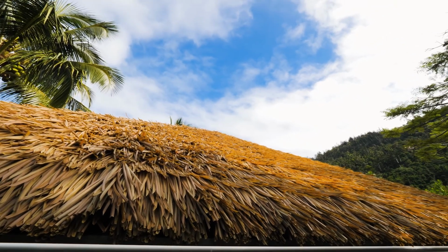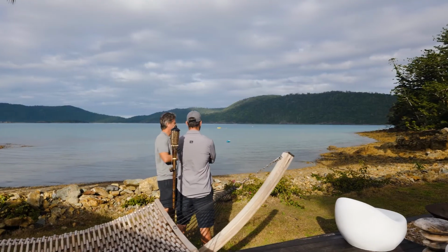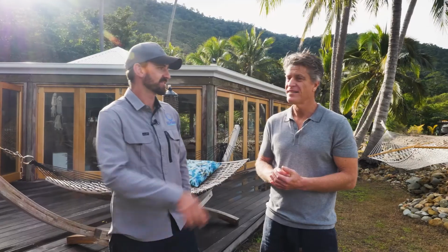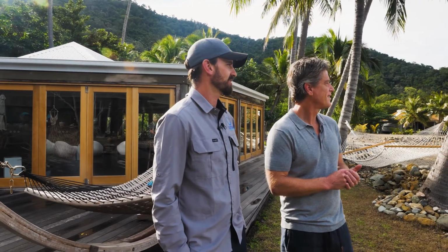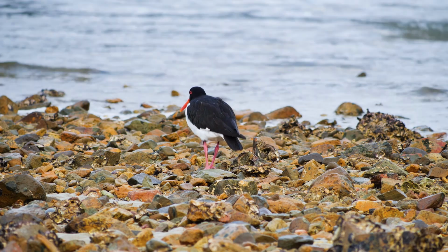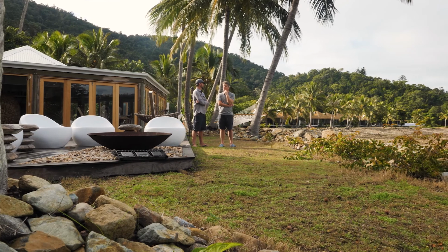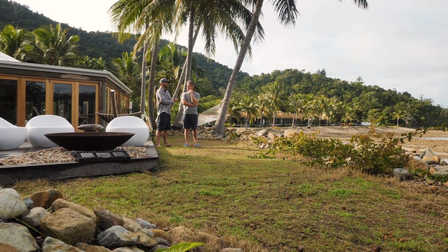We really want to focus now on rejuvenation projects, so we really want to get the native plants and birdlife into the area. For instance, those two pied oyster catchers on the beach, they've been living here for a year and a half. I saw them having their chicks last year. We also want to place a lot of focus on growing our own vegetables from our garden and bring that into our kitchen. So it's basically a zero footprint living with some luxury and just to connect with nature.